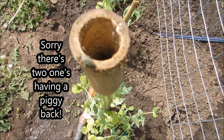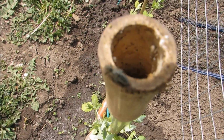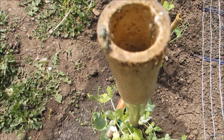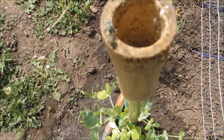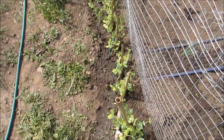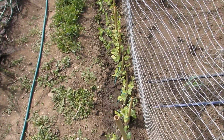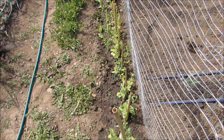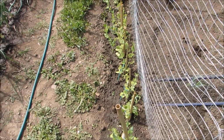It's just so that you know what to look for. Sorry, I'm trying to... There we are. I think you've got a good view of that there. And they cut holes in the pea leaves, but apparently don't hurt the peas. But I'm going to look it up because I've got a few myself.